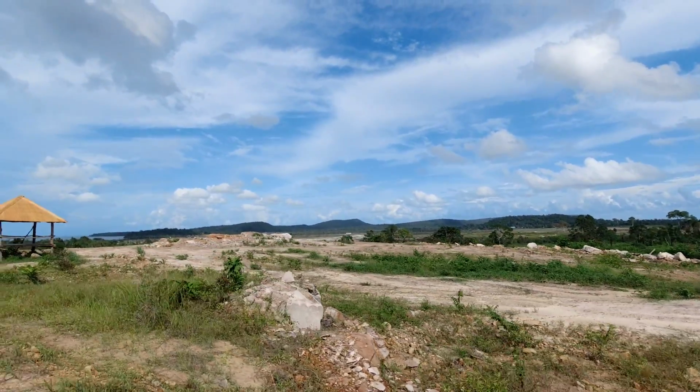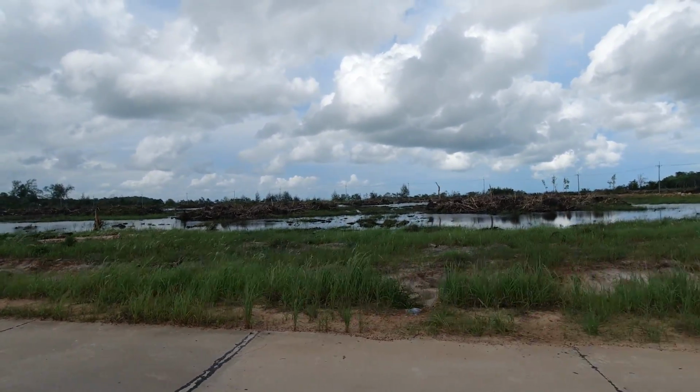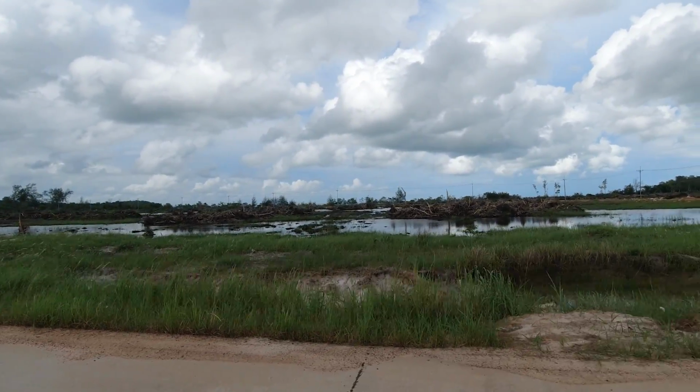But if you're thinking about going, do so soon, because further development is on the way by Royal Group, who I believe has a 99-year lease on the land to develop it, which is already underway, as evidenced by the clearing of this large swathe of land in the centre of the island.